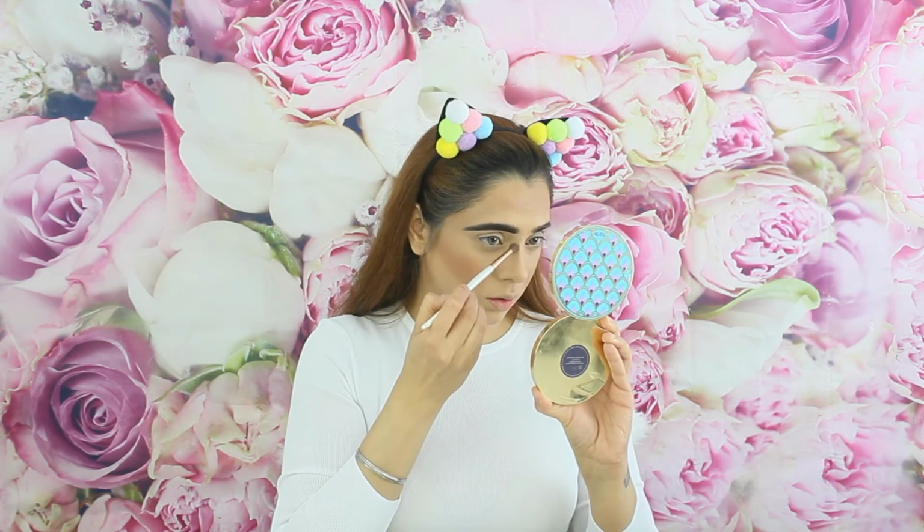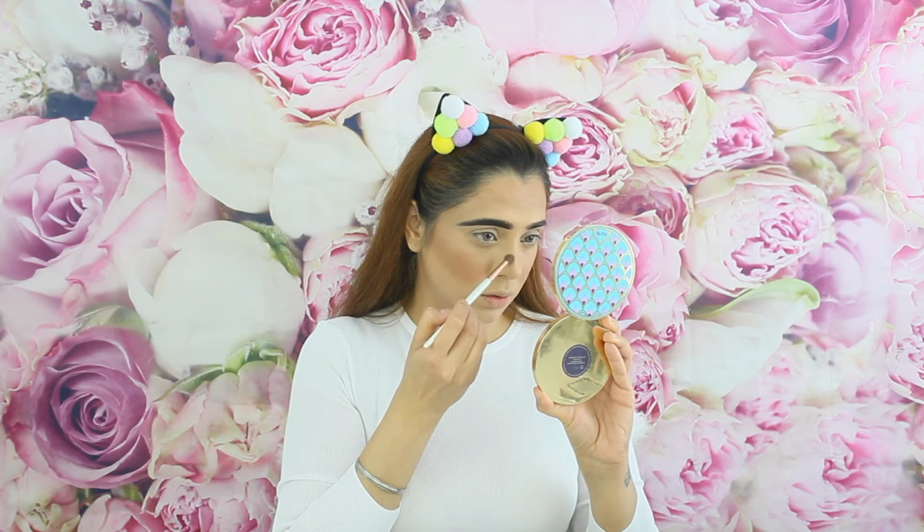For the highlighter, I'm using Becca Cosmetics highlighter in shade Champagne Pop. Oldie but goldie.